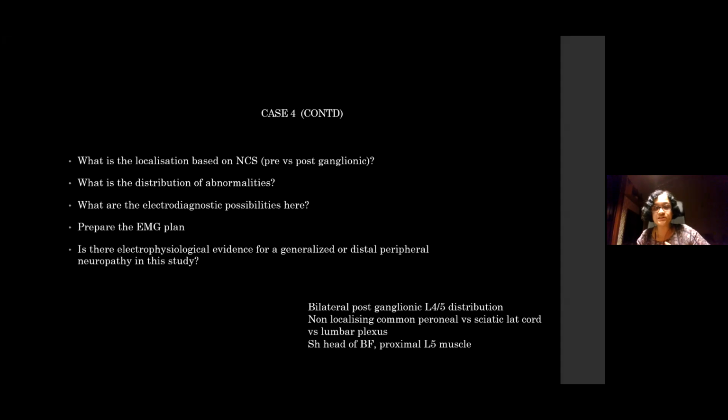One more thing I did not mention is, how do you differentiate? If the short head of biceps femoris is normal, then you can say that goes against a lateral cord of sciatic nerve. So it goes more in favor of a non-localizing bilateral common peroneal neuropathy. Then suppose somebody asks you, why can't it be a pure lumbar plexus?